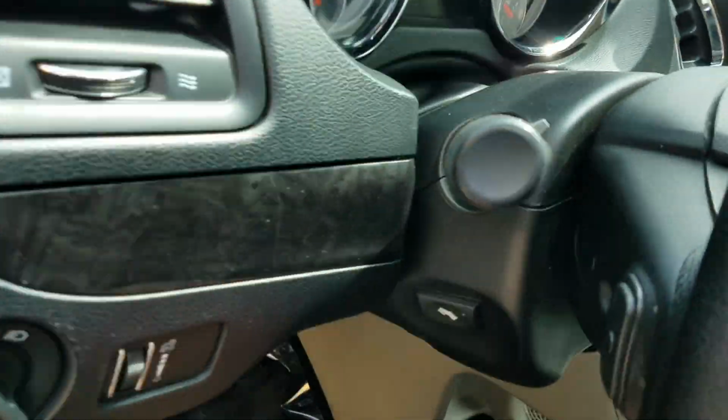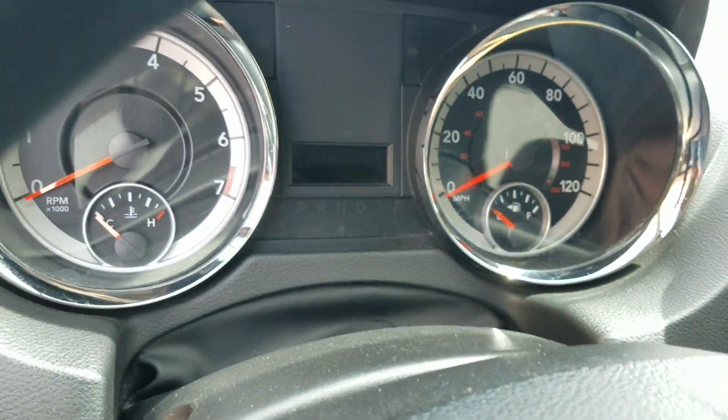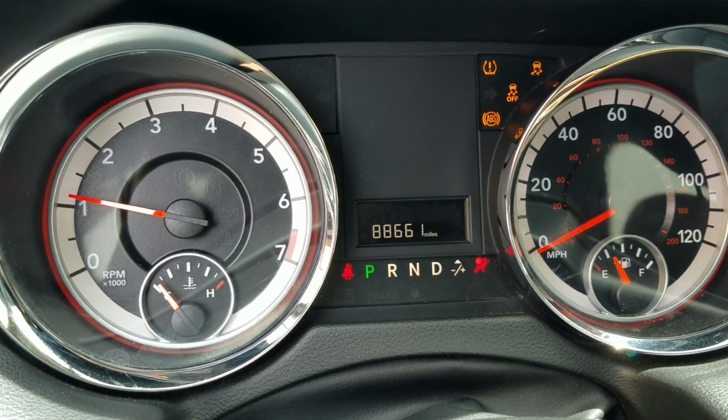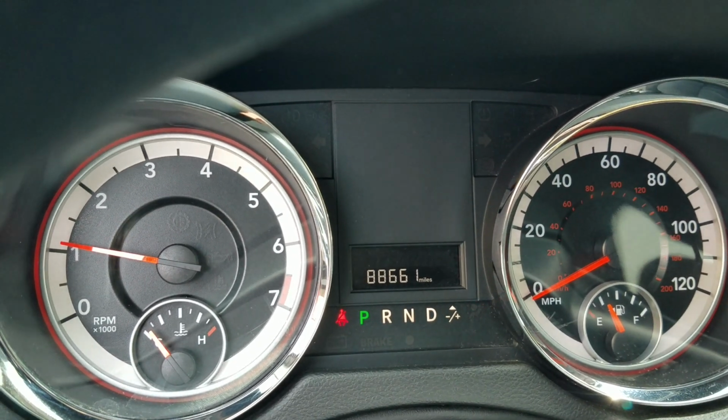All right, sorry about that. Got a phone call I had to take from a customer, but as we hop in the van, go ahead and turn it on. You see all the dummy lights working, they all go out. There's no check engine lights on, no airbag lights.